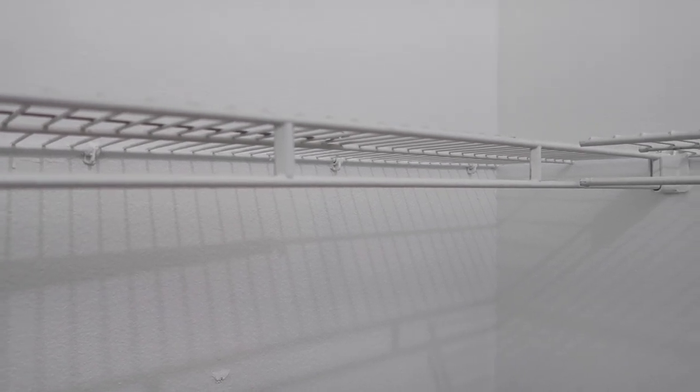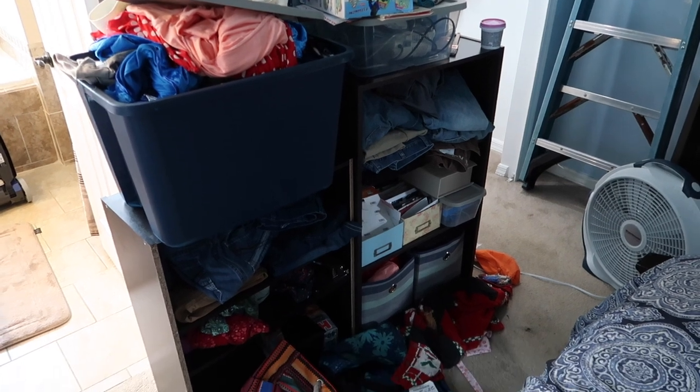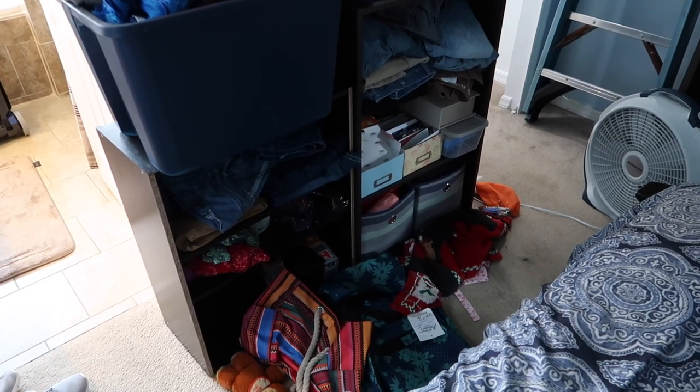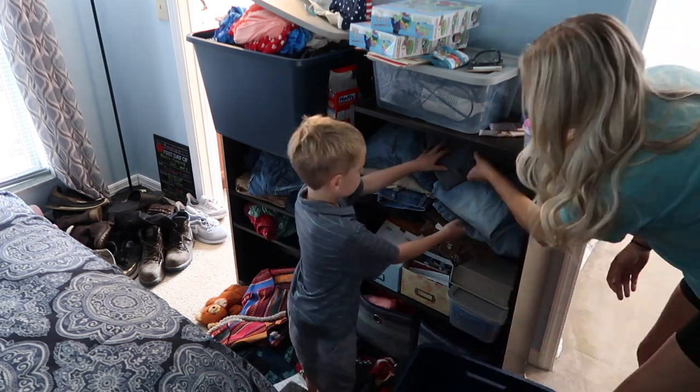I mean, for Michael to have noticed, they had to have been pretty dirty. Moving on, we are now coming back out to her room, and we need to help get these shelves cleared off so she can go through more stuff.